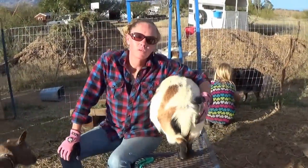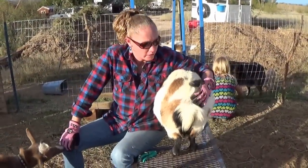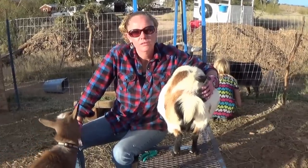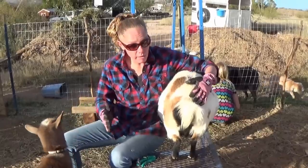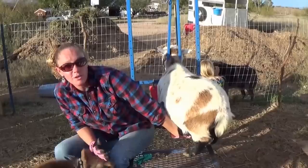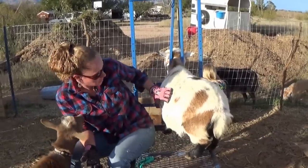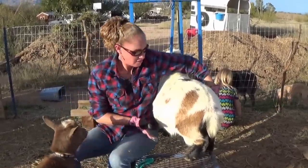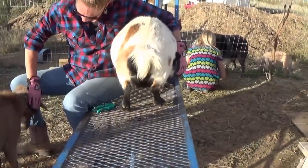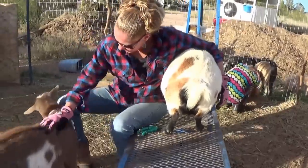So she's always given us quads and triplets. Actually, last year it was twins, so I lied about that. But either way, she typically gives us a lot of kids, and she's a really deep-bodied doe, so she hides them well also. But she's looking pretty full here, and she's not a fat goat. Will you stop biting me, girl? Getting jealous?